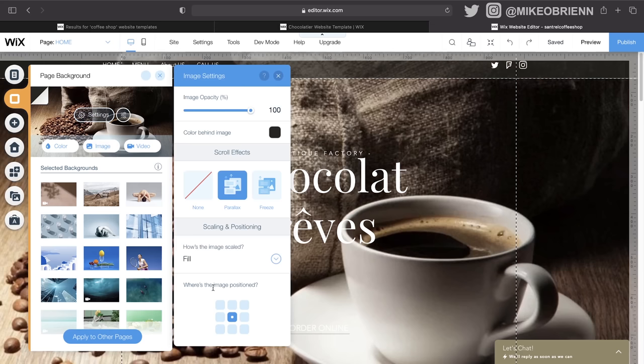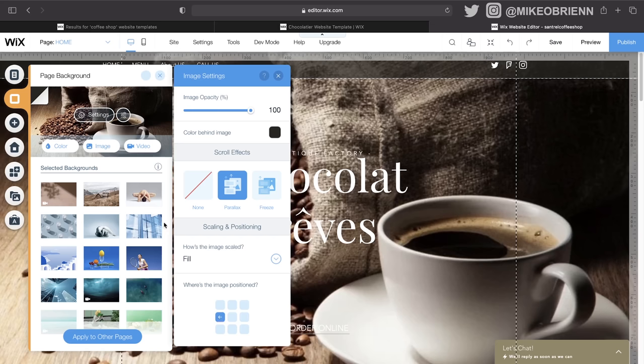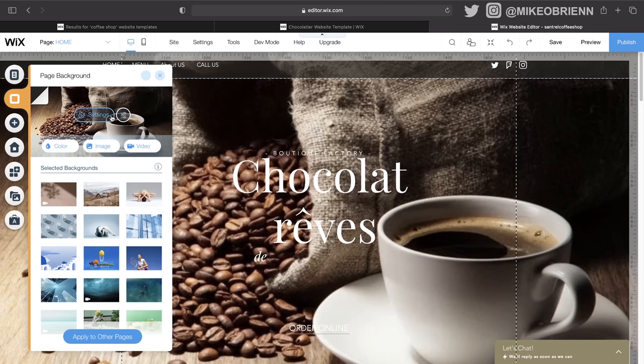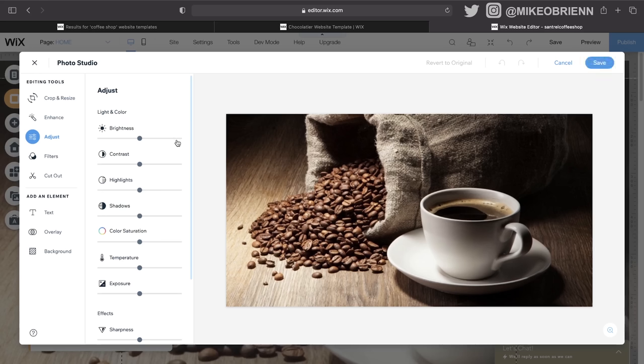And so if we go to settings for this one, again, you can add the parallax, you can make it a fill, you can change where it's located. So moving the coffee cup to the right a little bit might be beneficial so it doesn't get in the way of the text. And we can also go into some other settings here. This is actually allowing you to adjust the photo itself. And another thing I really like about Wix is that they have so many different settings that you can customize anything on your whole website.